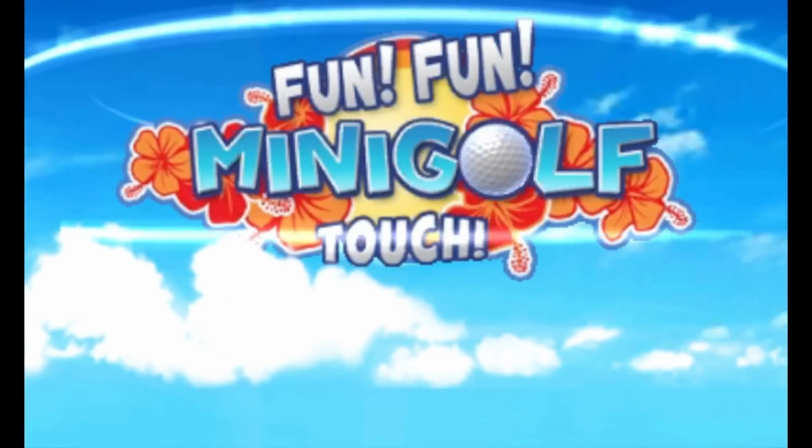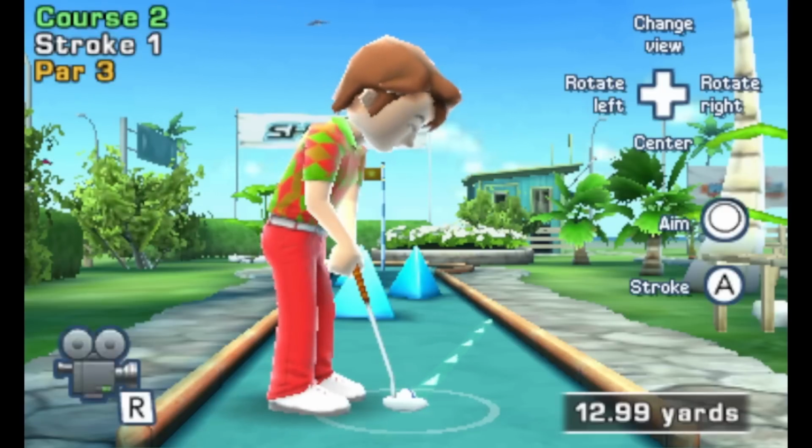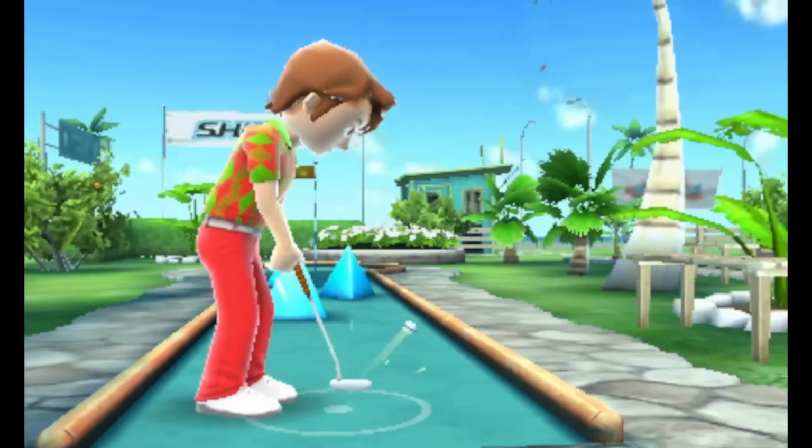Fun! Fun! Minigolf Touch! That's 3 exclamation marks in the title, so it must be good, and it actually is. Nothing too special, but a really rad minigolf game.